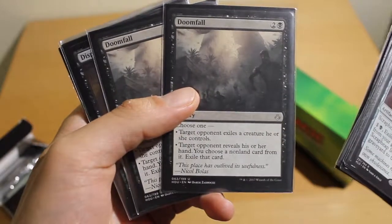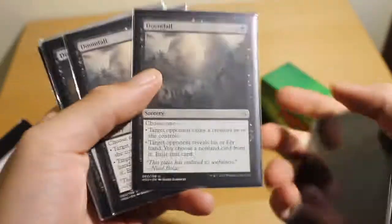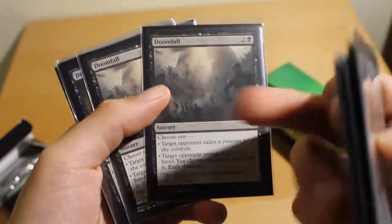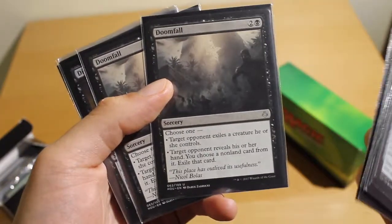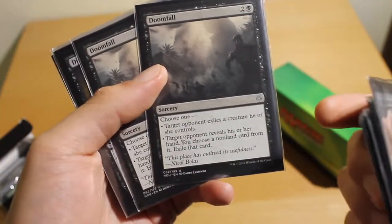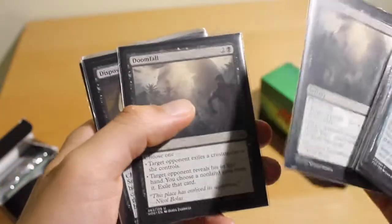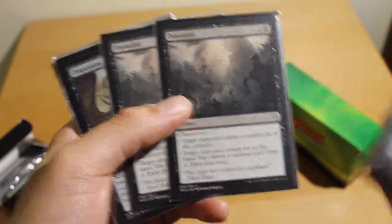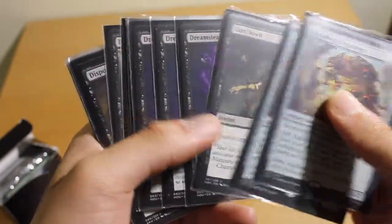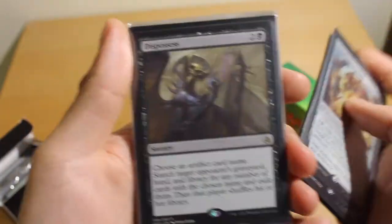2 Doomfalls, maybe Duress is better. It probably is. You know, running 4 copies of Duress. I'm not running 4 copies at the moment, but just doing 2 copies of Doomfall. I think it's nice to have that, discarding whatever non-land card in their hand. But also, what if they have a Torrential Gearhulk or something? You could use it for that too. But most of the time, it's probably just going to be for hand hate, along with Dream Stealer, and try and get this. Even Dispossess against Torrential Gearhulks.